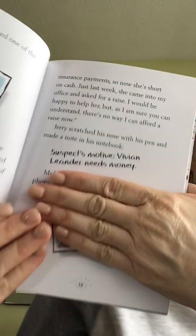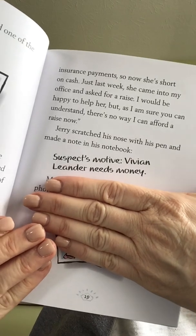She's a suspect. She has a motive because she needs money. You might want to add that to your list of suspects, Vivian. Just last week, she came into my office and asked for a raise. I would be happy to help her, but as I'm sure you can understand, there's no way I can afford to give anyone a raise right now. Jerry scratched his nose with the end of his pen and made a note in his notebook. Suspect's motive. Vivian Leander needs money. So he wrote that down.